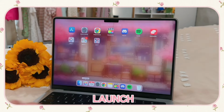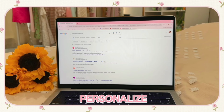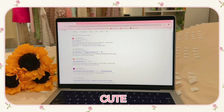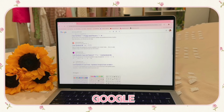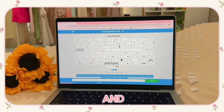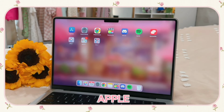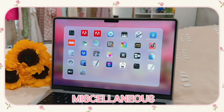When I open up my Launchpad, I organize this in a way I can clearly see all the apps that I use on a day-to-day basis, more or less. As for the folders within the folders, I thought I would personalize it even more by searching up cute copy-paste icons on Google and renaming my folders with those to make it more aesthetic and just add it to the title.